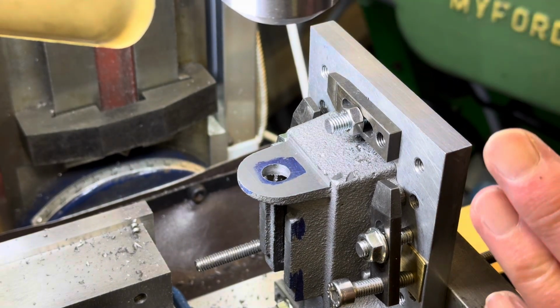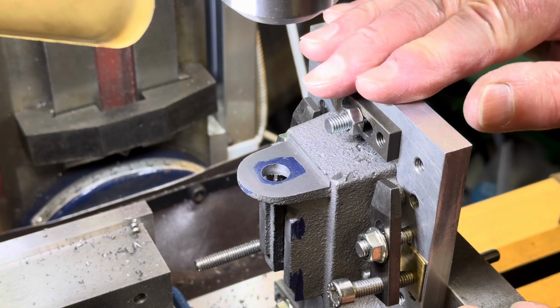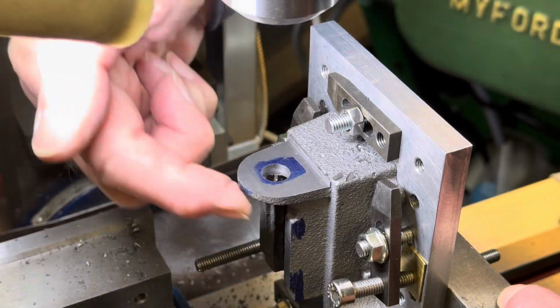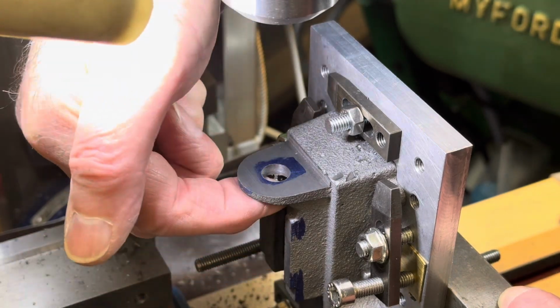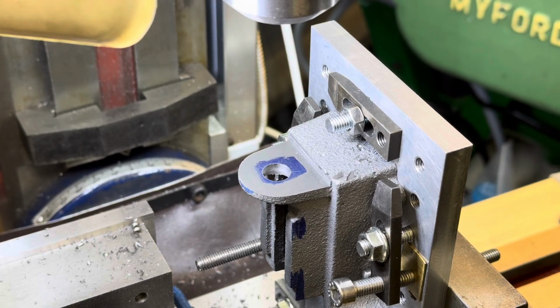So now I've done that, the next job is going to be machining through here between these little guide rails, and that's got to be machined in here to 3/4 of an inch.